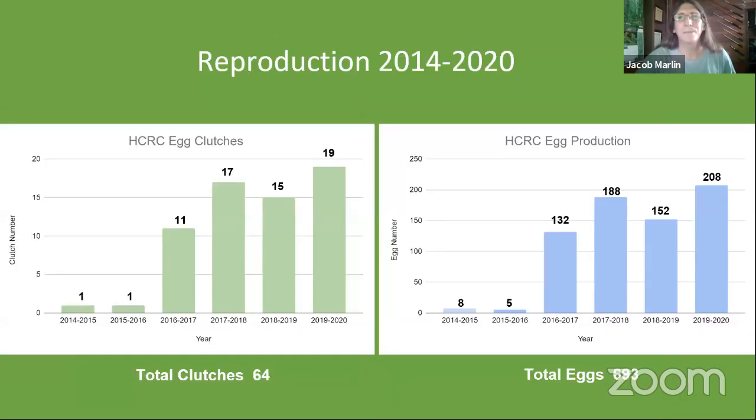So over the last 6 nesting seasons, you can see here on the left the numbers of clutches of eggs per year from 1 up to this year, well, the end of 2019 and 2020, we had 19 clutches. And in total, we've had about 693 eggs deposited. We believe about 20 of these females are reproducing every year at this point.